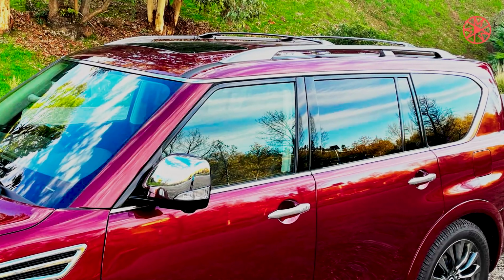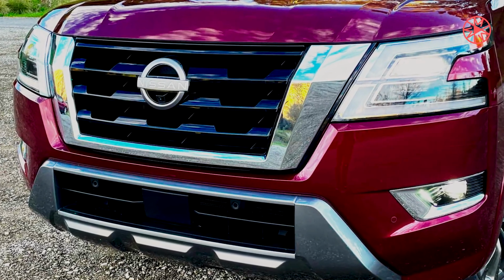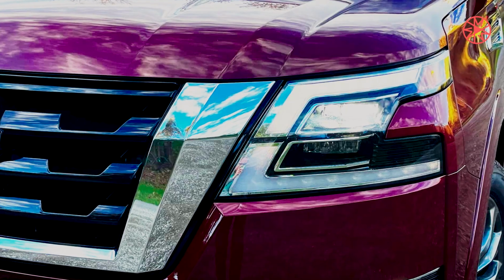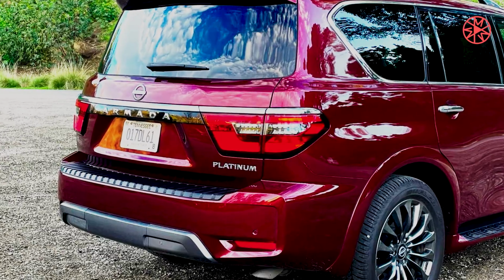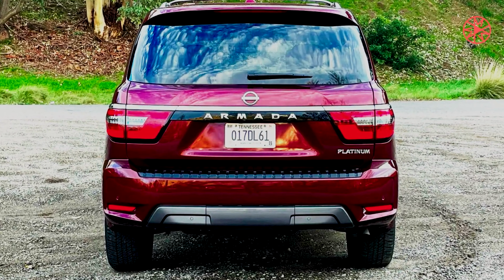$73,310 thanks to the rear bucket seats and a $395 coat of paint, pricing that's roughly comparable with the Tahoe High Country, Expedition Limited, and Sequoia Limited. The 2024 Armada starts at a reasonable $57,515 for an SV 4x2 or $60,515 for a 4x4, also in line with its rivals.